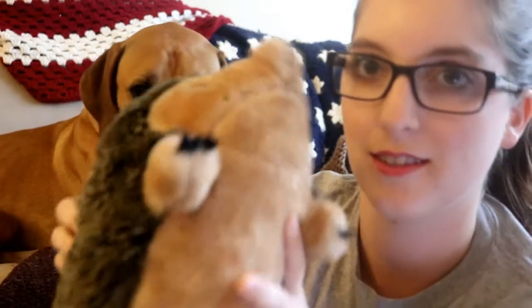But it has two different parts. So it has the squeaky part. Let me find it. There it is. It has the squeaky. It also has the grunt. I don't know that hedgehogs actually sound like that, but that's the sound they put in there, so it's kind of like a pig grunt. These come in a few different sizes, but I wanted to talk about squeaky toys in particular.